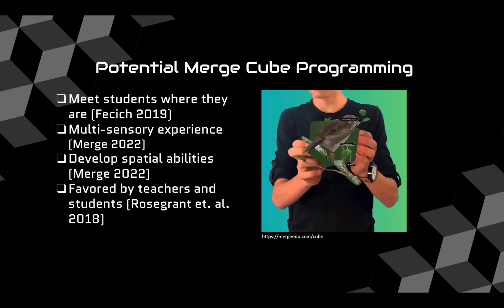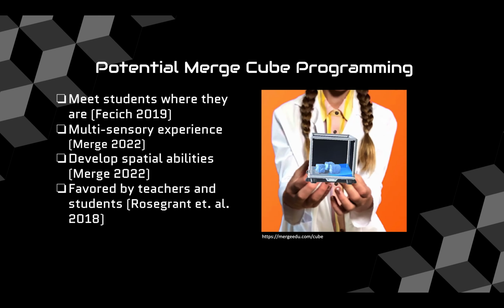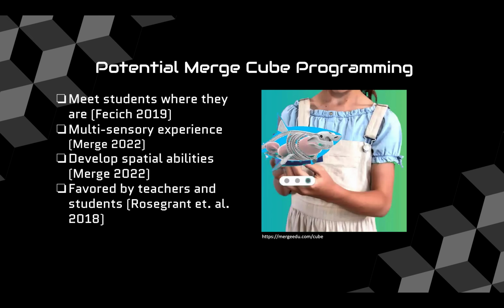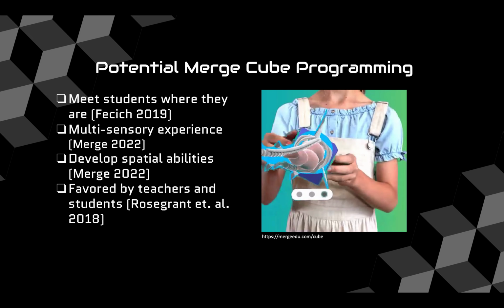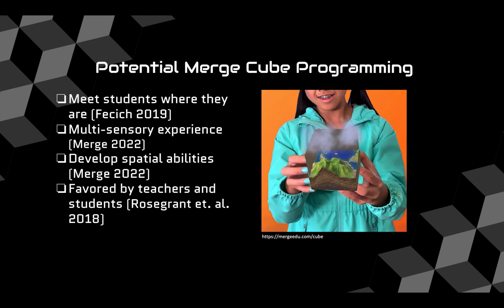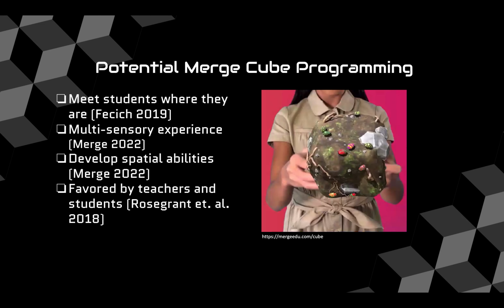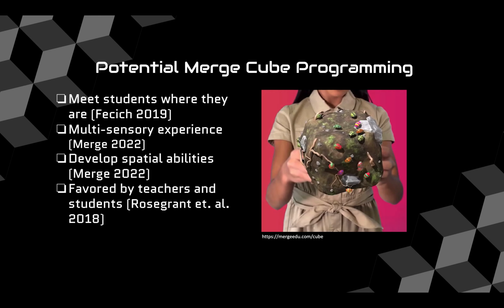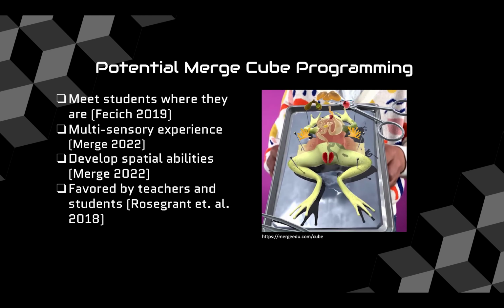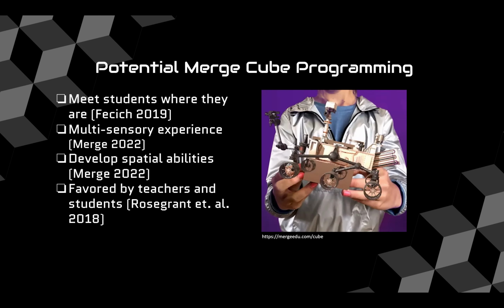According to Samantha Fekich, Merge Cubes have the ability to, quote, "meet students where they are," end quote, and Merge Labs, the business behind the product, list among its assets the ability to provide multisensory and extraspatial experiences. Rosengrant et al. studied a classroom using Merge Cubes to learn about force and motion and found that while there was an initial learning curve for instructors and students alike, both groups were receptive to and engaged in their ability to learn about the subject in the virtual environment.